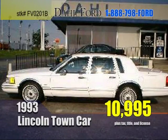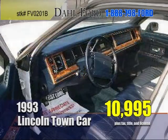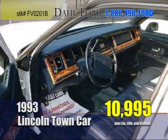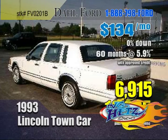Here's another Lincoln rolling up. This one's a 1993 Lincoln Town Car. It's a four-door sedan executive once again. Now, this one's Alpine White, and I'll tell you what, this is a clean, clean little ride. It's got 85,000 miles on it, and folks, it's loaded. Now, we had this one out there at $10,995. Let's get it low like you like it. Nick, strike that out. $69.15, $134 a month. Unbelievable.